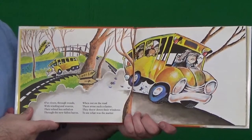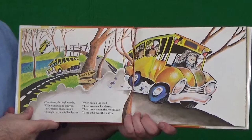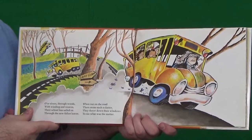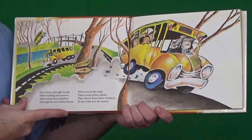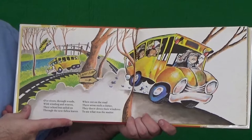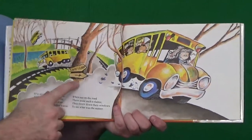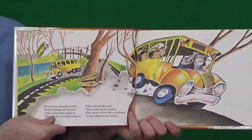"O'er rivers and woods with winding and weaves, their school bus sailed on through the new fallen leaves. When out on the road, there arose such a clatter, they threw down their windows to see what was the matter." Oh, where can you read what that says? It tells us where they're going on their field trip.